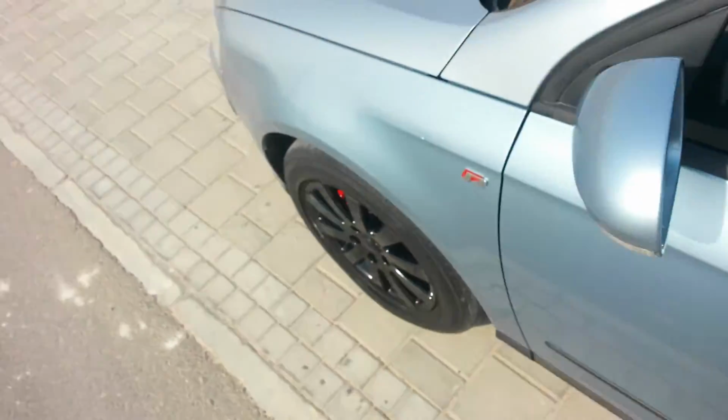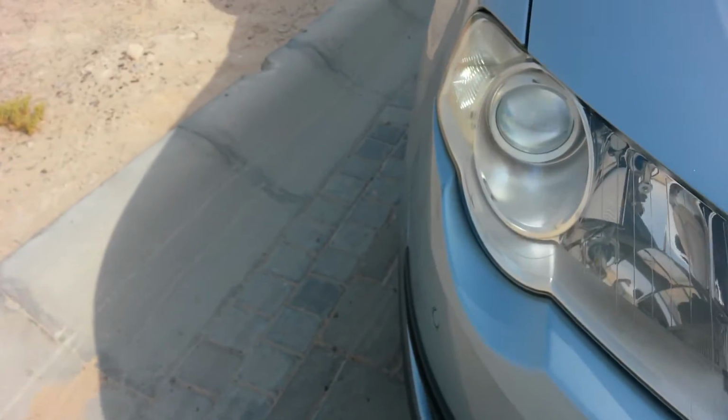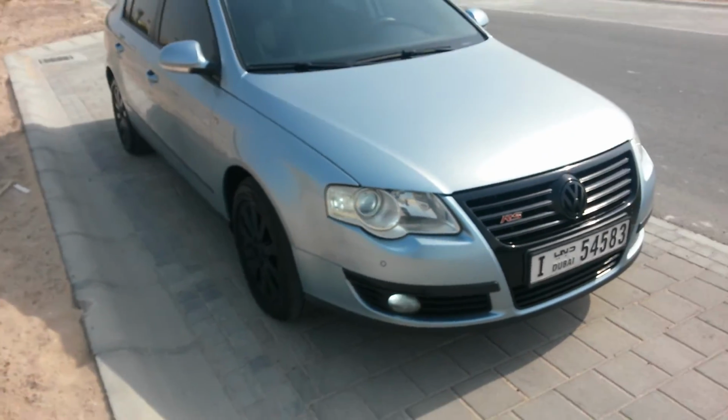So we're going to wrap up rather quickly in case we jump out and again the heat gets the better of the camera, but just to demonstrate those headlights, as we mentioned, the xenon lights, including the side lights, fog lights and headlights coming through there.